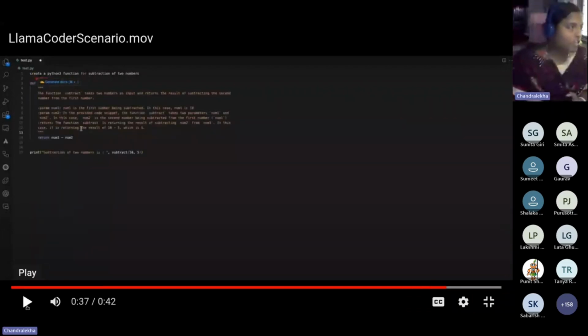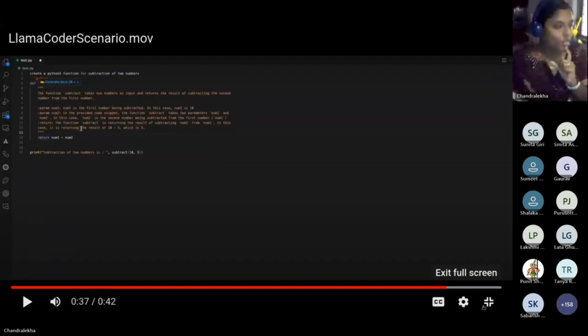Yeah, and you see this. So for maybe 2 lines of code, it gives me a paragraph saying what this function is. There are 2 parameters, num1 and num2, and it explains the logic and what function it is going to perform. And in this case, it gives an example also. See, it's returning the result if it's 10 minus 5, which is 5. So this is CodeLlama. So I didn't have a piece of code, so it is writing code for me, and it is explaining the code also for me. Okay, and this is open source.